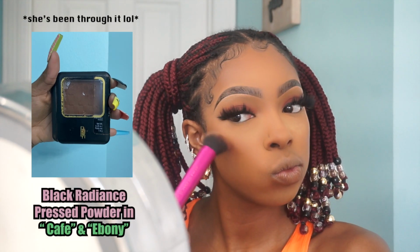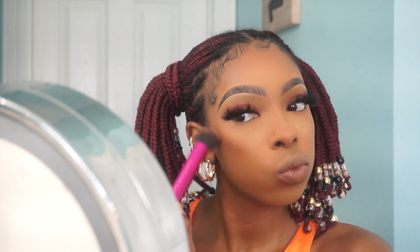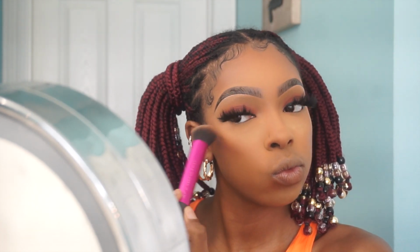So the same way I set everywhere I highlighted with that translucent setting powder, I'm doing the same thing with contour. So everywhere I put the contour, I'm just setting it with the Black Radiance pressed powder and just blending it in.